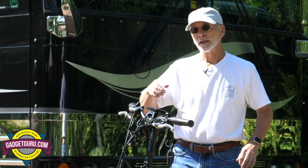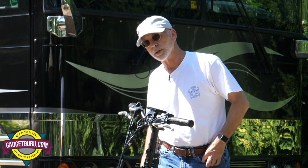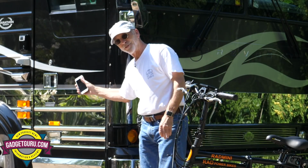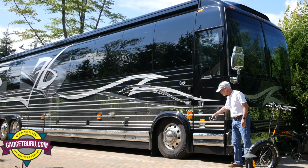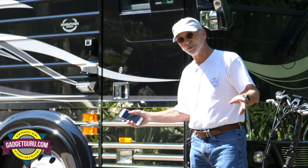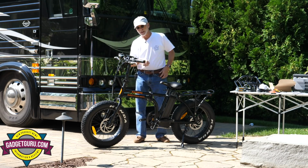inclined. In fact, I don't carry a lot of tools on my bus. A lot of people think I'm crazy because I don't crawl underneath to work on it. But I have the most important tool of all. I have a phone. If something breaks inside, I call Marathon. If something breaks on the outside or underneath, I call Prevo. And guess what? They answer their phone 24/7. Okay, let's get back to the bike and let's find out what the next step is.